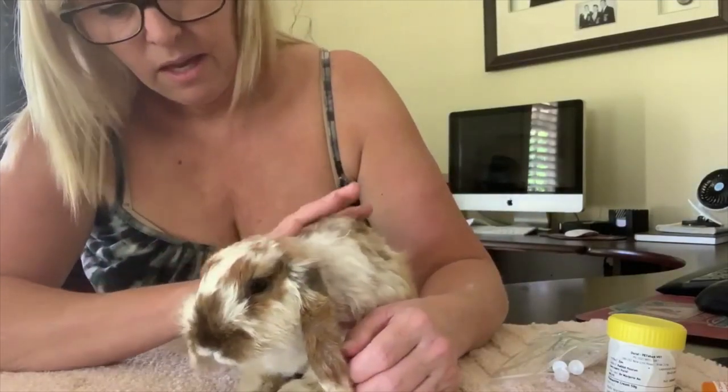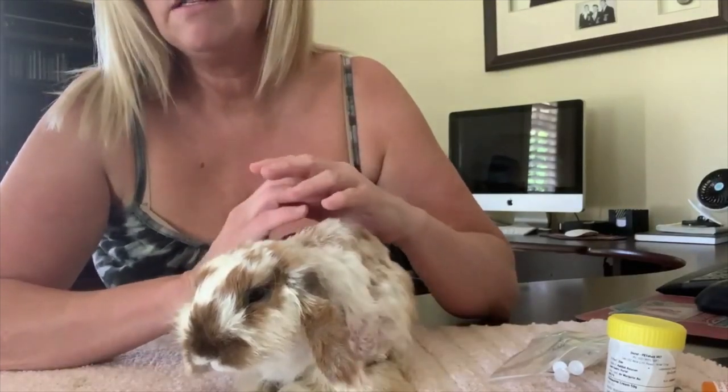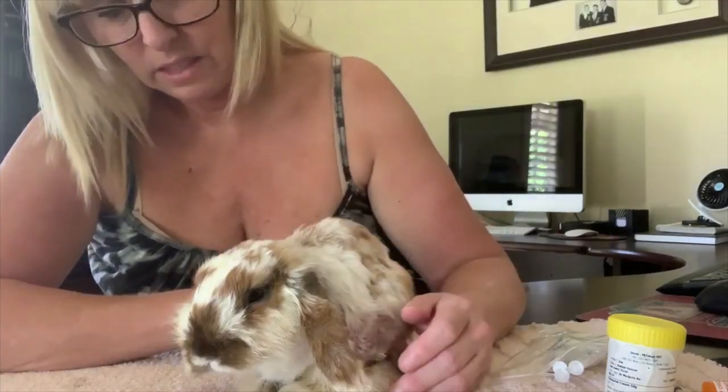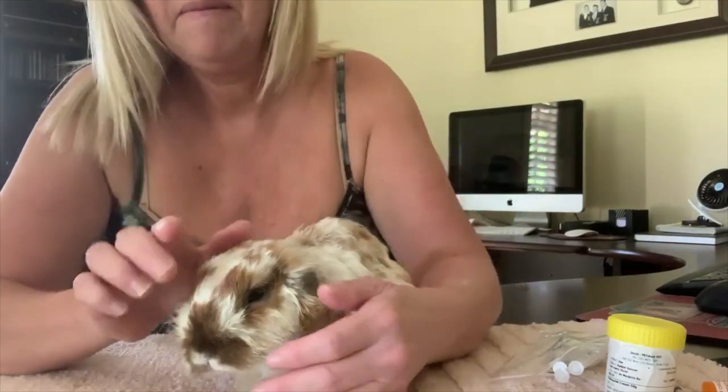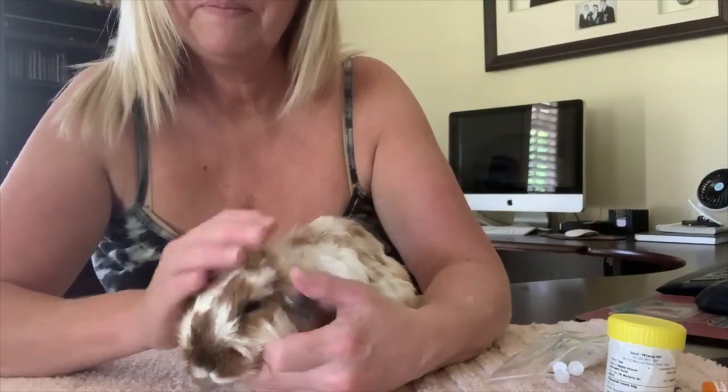So it's very, very important that a long-haired bunny gets groomed regularly, not only for knots and the comfort of the bunny, but things like this can happen where maggots can get underneath and start to infest the skin and eat your bunny alive. So it's a terrible, terrible situation. So this is a little sweet bunny that needs some loving care.